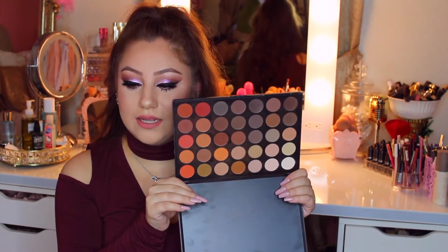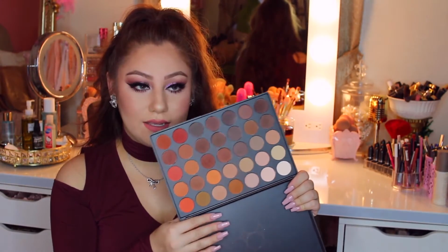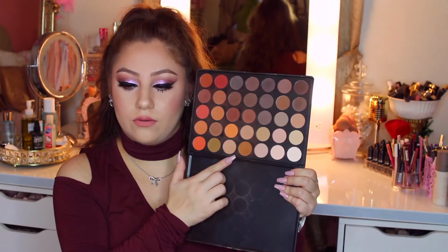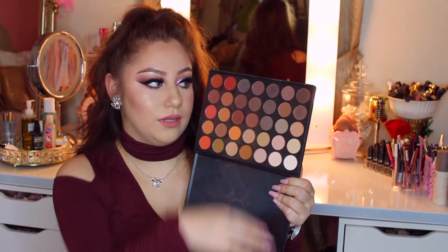And something else that I really like about this palette is that it is more of a neutral palette, which doesn't have any kind of colorful colors except for this orange right here, but they are really warm shades. These four rows right here are really warm shades, and then these next ones are really cool shades.